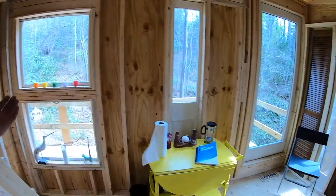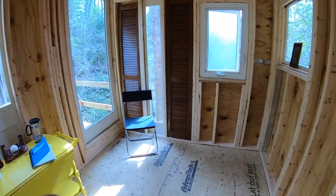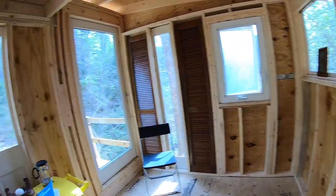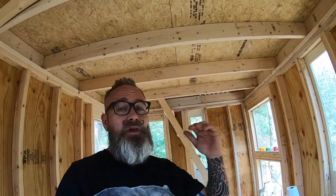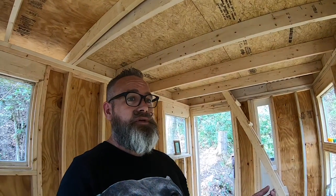So all salvage windows, doors, a lot of the construction materials were salvage. The half inch sheeting CDX was half price because it was hurricane preparedness overflow, whatever you want to call it, from Lowe's. They had bought tons and tons of it when the last hurricane came through, so people could board up and never needed it.